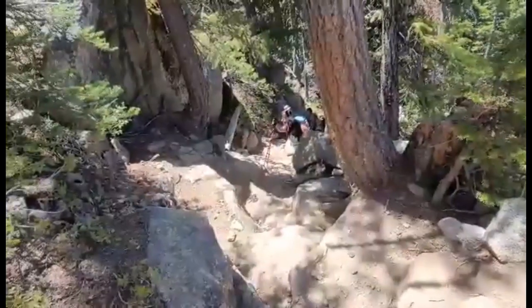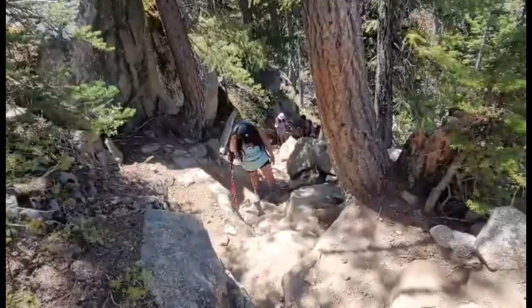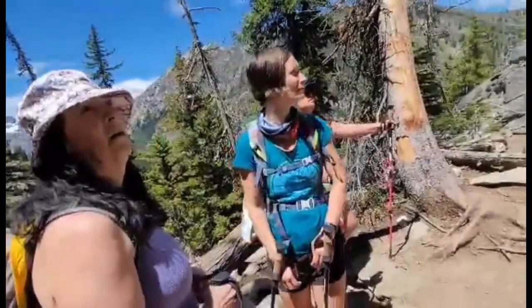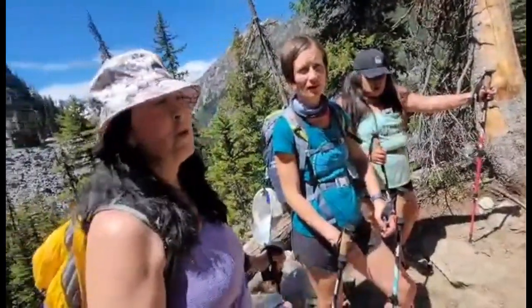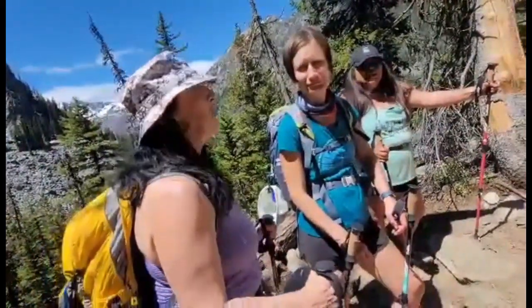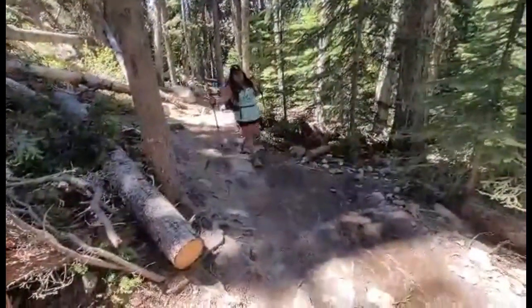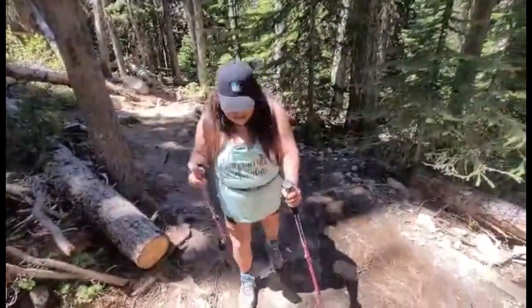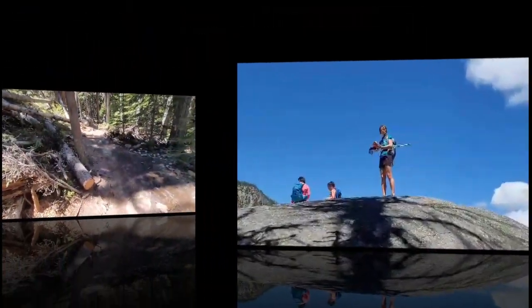You ready to jump in the lake? You got this. Nice work. 600 more feet, we can do it. Now, 700 more feet. What? Oh, I'm sorry. 600 more feet. Okay, good. Yeah, let me do it. How you doing? Delirious. Found Monique's rock.